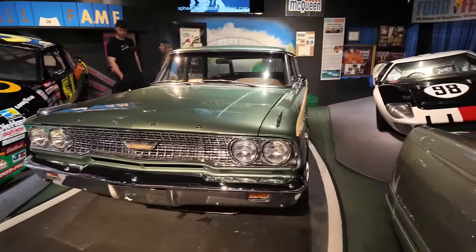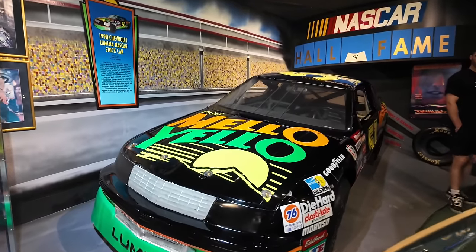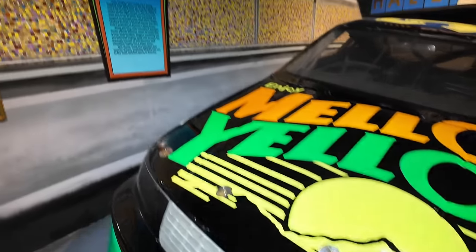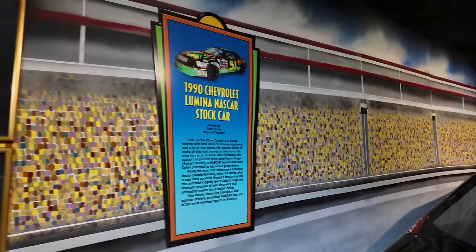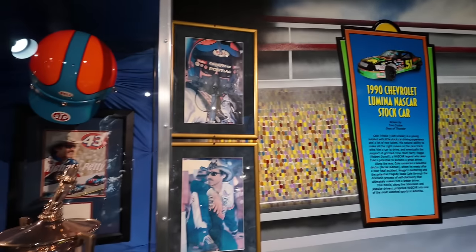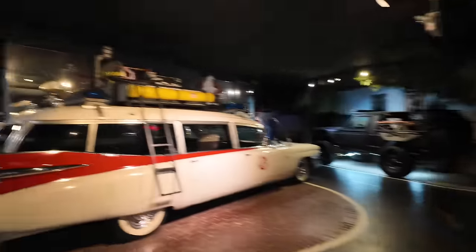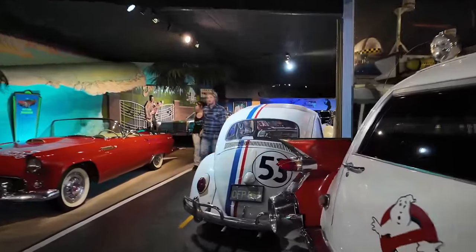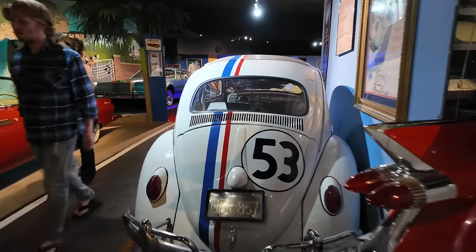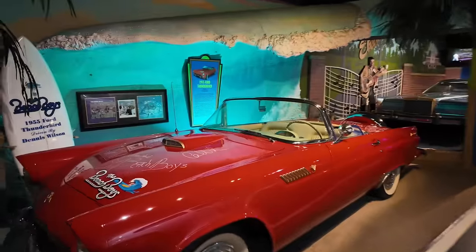Nice color too. And we got a race car, NASCAR, right there, a 1990 Chevrolet Lumina NASCAR. Nice. Well, we got the trophy right here. Ready? Come on. Look, they got a convertible over here. What's this from? Surfer?